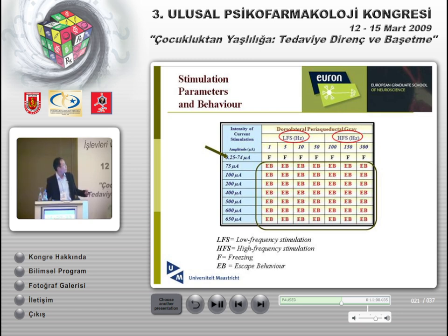In this intensity of stimulation, 0.25 to 74 microampere, we observe the freezing behavior. When we use above the threshold, above 75 microampere, we observe escape behavior. So in this case, even with high frequency, we are not able to silence or to inhibit this periaqueductal gray structure.